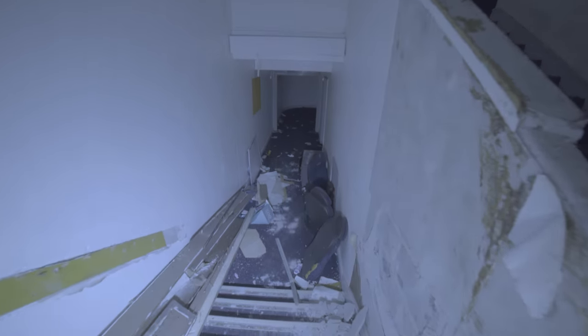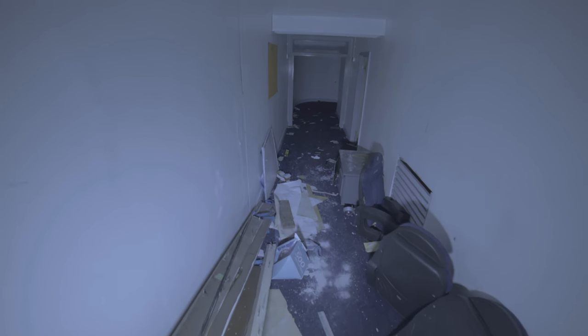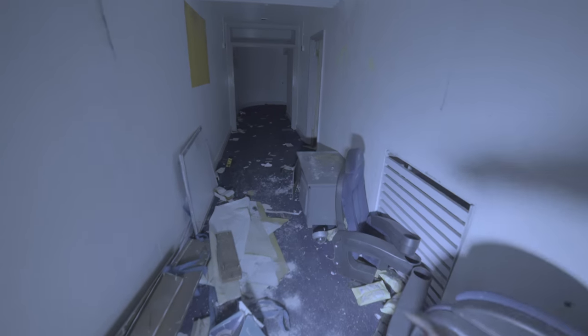So there's the steps come down. There's a security camera. It's actually got the camera still in it. I think there's something in there. Yeah, something in there. Oh, we got a bit of film.